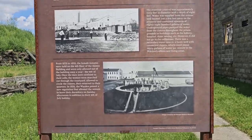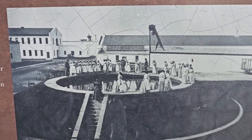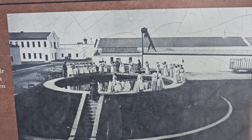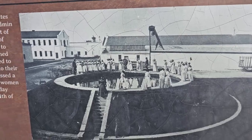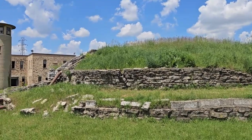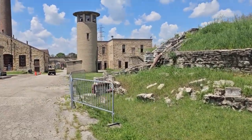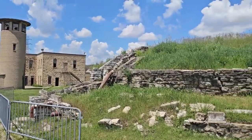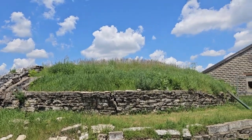So you can see the women here. This is what they were allowed to do one time a year. Get out and walk around this. That's crazy. And this is what you saw in the picture there. The women would climb up the stairs here. They were marched out and they would climb these stairs and get to the top and walk around the outside of this.